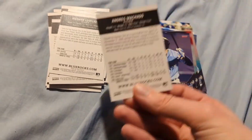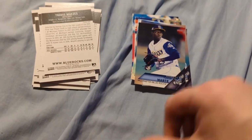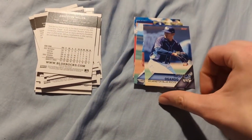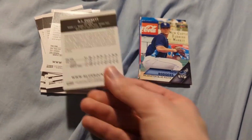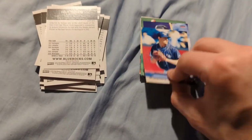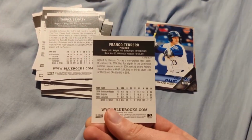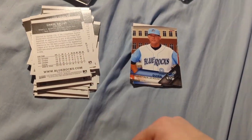Andres Machado. Travis Mises. Junior Marte. Anderson Miller. Emilio Ogando. AJ Puckett. Colin Rogers. Jared Ruxer. Tanner Stanley. Franco Terreo, maybe. Chase Falloy. That's the pronunciation I'm going with.